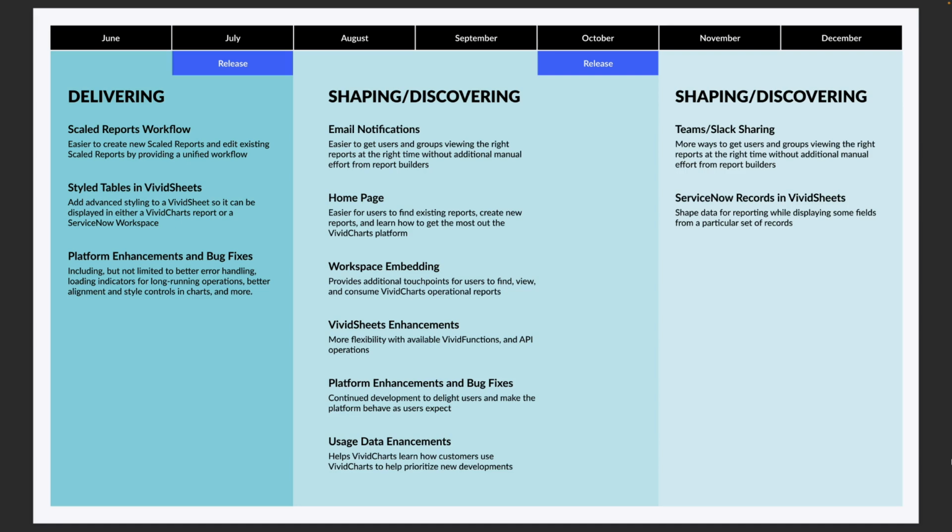And ServiceNow records and VividSheets. Think of this as a way to be able to inject into a VividSheet data that mimics the structure of a ServiceNow record without being directly tied to it once it's in a VividSheet. So we're really excited about these items and the value that we're going to provide in these releases.